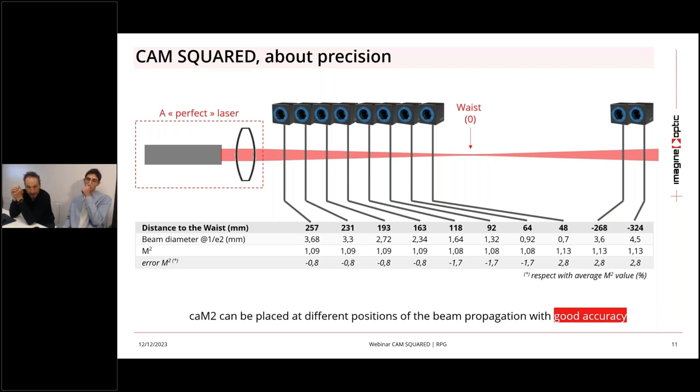And you can see here that the M square parameter is always in the range of something like 5%. So even with very different sizes and different optical configurations, the measurement is really coherent in terms of accuracy.